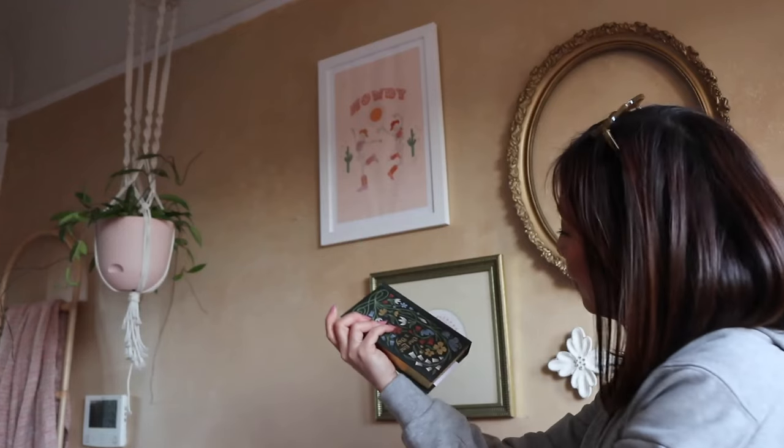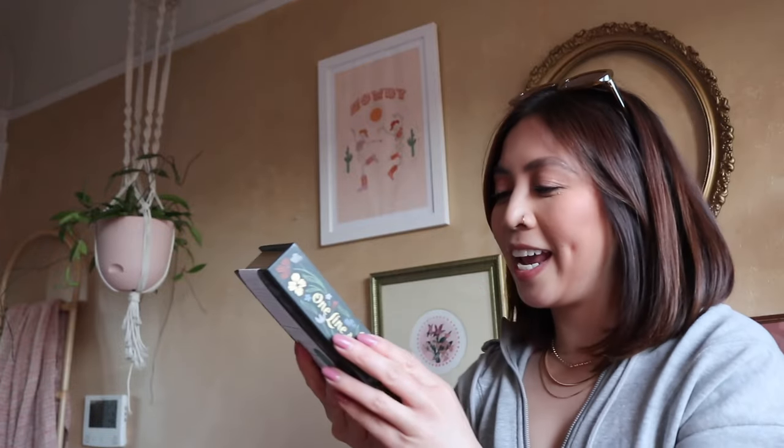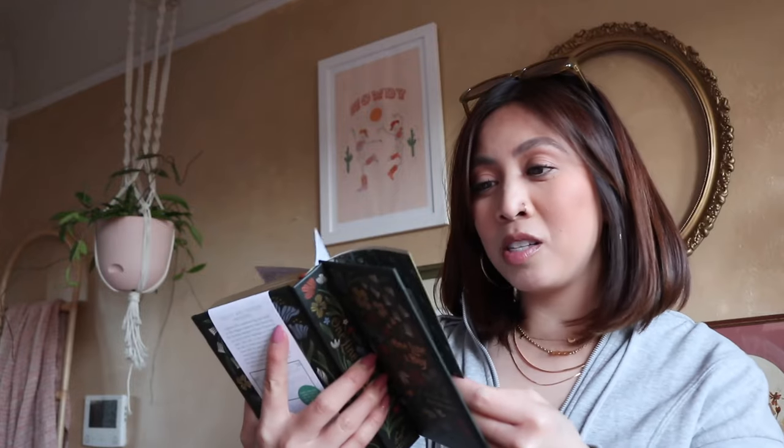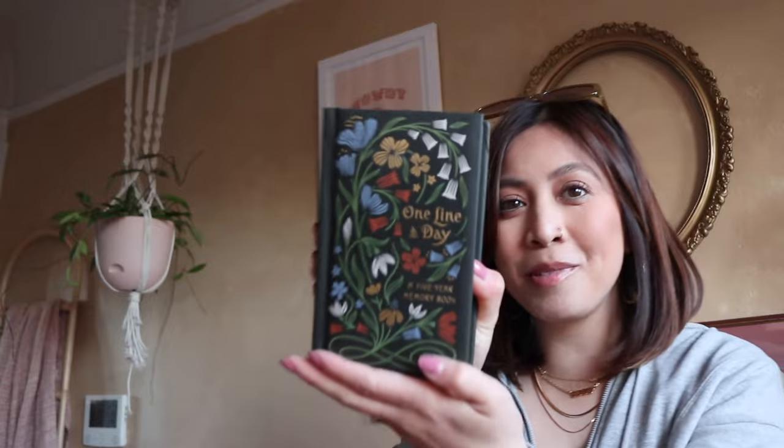Anyways. Ooh, this one's cute. One line a day, a 5-year memory book. Wait, this is actually so wholesome and cute. One line a day. This is actually really cute. I'm so excited. Thank you, Chronicle Books. They sent me all of these books. I'm literally obsessed. Holla at them.